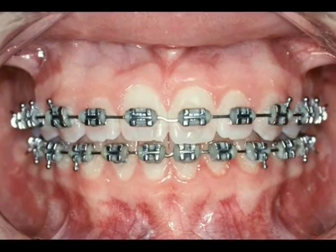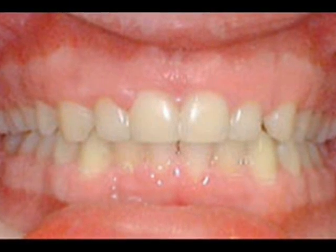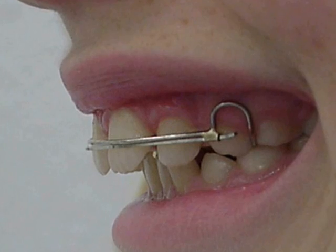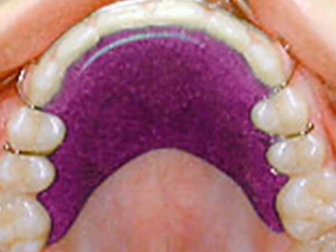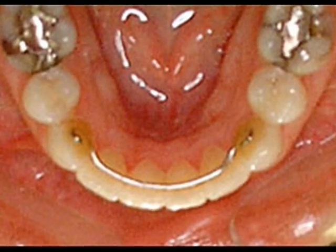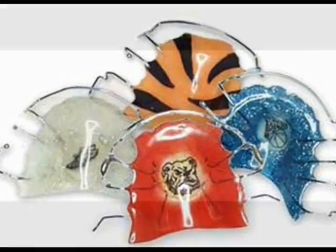At the completion of the active part of orthodontic treatment, the braces are removed and retainers are fitted to hold the teeth steady in their new position. These appliances may be removable plates or wires fitted behind the teeth. Retainers play an important role in orthodontic treatment because if they are not worn according to instructions, the teeth may move back towards their original position.